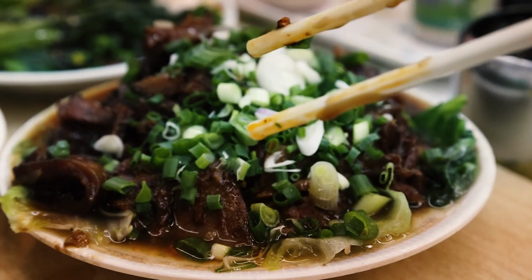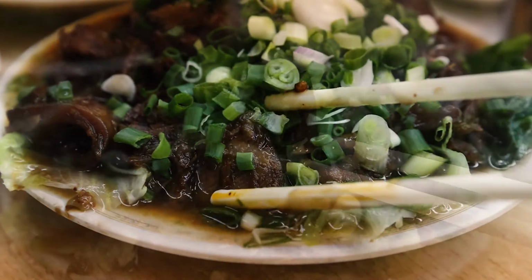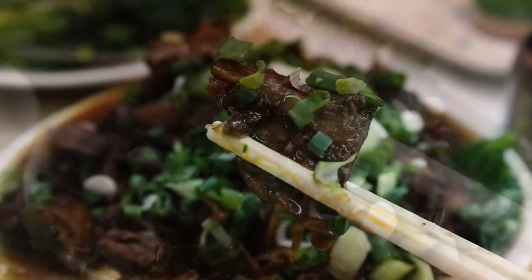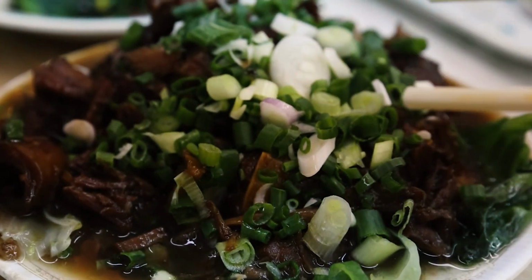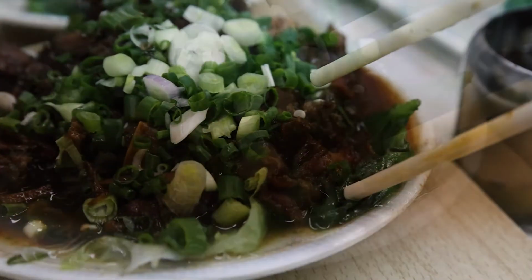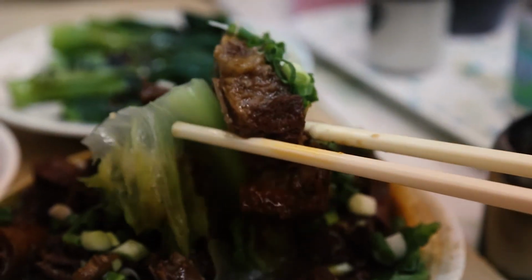Now let's go for the main thing, the meat. Ooh, look at this. Look at this juicy meat here. It's crazy. Beef tendon. Wow. I can never have enough of this. It's incredible. Wow. This is too good to be true. Happy I brought you guys here to experience this.